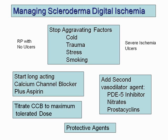To show you an outline of what we do then: we stop the aggravating factors, including smoking and stress and trauma and cold. We start the calcium channel blocker as a vasodilator, and I usually use an aspirin to block platelets, and then I titrate the calcium channel blocker to the tolerated dose that helps. If patients still have Raynaud's that are problematic, particularly if there's ulcers, then we add a second agent, such as a phosphodiesterase inhibitor. The popular one is Viagra. Nitrates, such as topical nitrates, or in complicated cases, IV prostacyclin, not yet available as an oral drug, but soon to be. And then we add in the protective drugs.